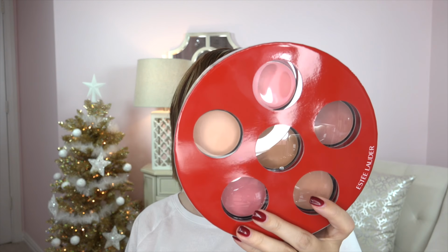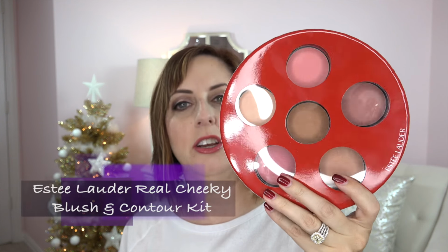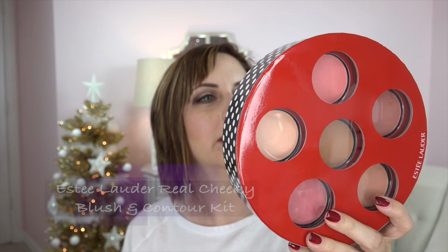So you can pick this up for $62 with any Estee Lauder purchase. And what I got in order to get this set is a big box of blush from them. This is a special kit. This is the Real Cheeky Pure Color Envy Blush and Contour Kit. It's $35. I thought that was a good deal to get this many cheek products.